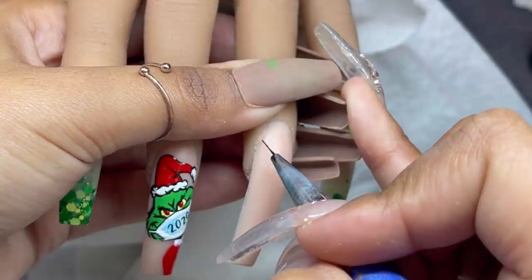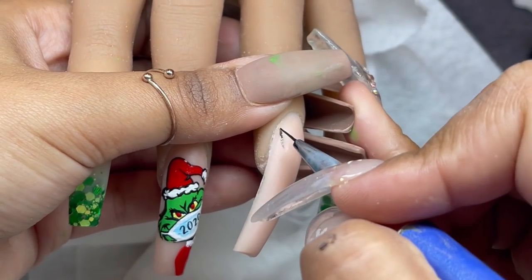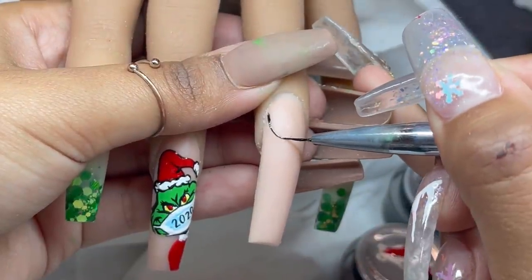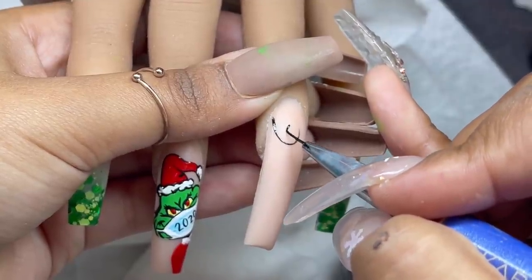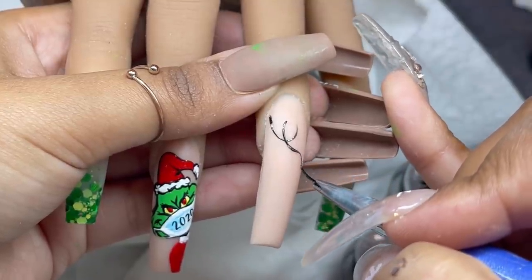I'm going to be doing a string light design on the ring finger. Very, very simple. I wanted to keep it relatively simple, so I'm going in and doing a swirled effect right here and then just bringing down the light. This is going to be technically the cord, and this will be a nice guide for me to draw the little light bulbs.